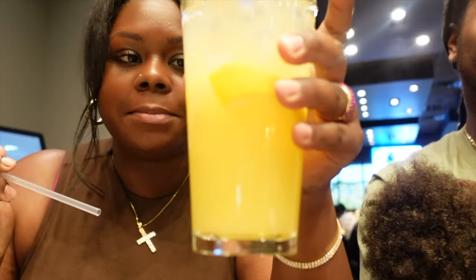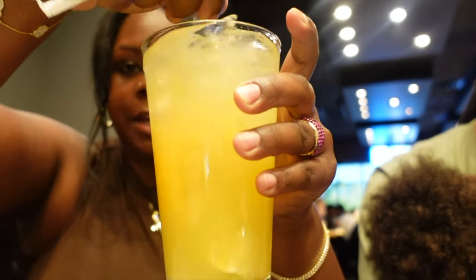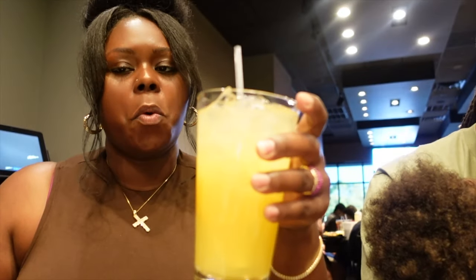My drink. What's my drink called? I forgot. Hey, yo. It's a peach snaps drink. I forgot what it was called. But it was only $11. But it looks more like a lemonade than a cocktail. Ooh, that's good. Cheers. Ooh, my baby's still knocked out. I'm about to show y'all the best part.